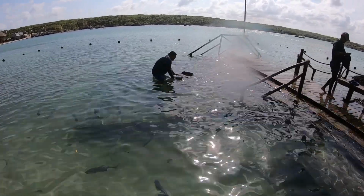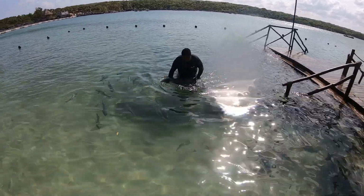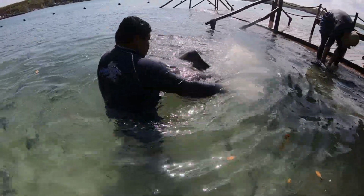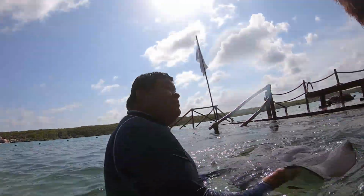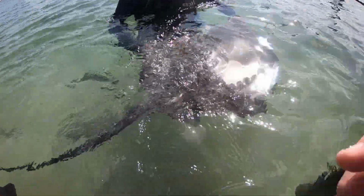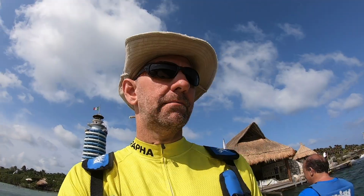This is the area at Xel-Ha Park where you can actually pet a stingray. It does cost extra, but we were lucky enough to have this gentleman bring over the stingray so we could have a closer look and even stroke its back a little. Its back feels smooth and a little bit fuzzy, like a little puppy. Ooh, this is a wavy bridge. And we found out that Xel-Ha actually means water in Mayan.